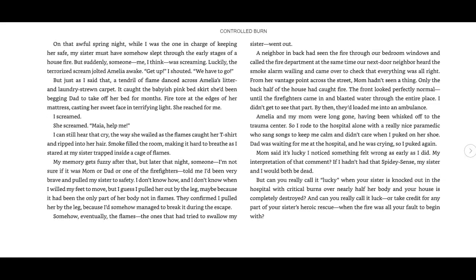A neighbor in back had seen the fire through our bedroom windows and called the fire department at the same time our next-door neighbor heard the smoke alarm wailing and came over to check that everything was all right. From her vantage point across the street, Mom hadn't seen a thing. Only the back half of the house had caught fire. The front looked perfectly normal until the firefighters came in and blasted water through the entire place. I didn't get to see that part. By then, they'd loaded me into an ambulance.